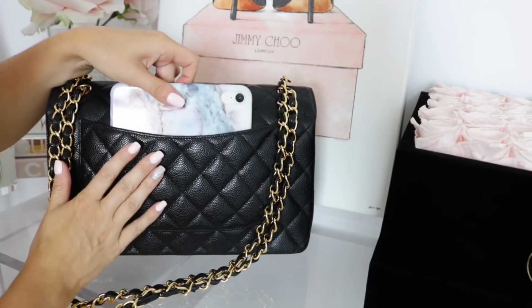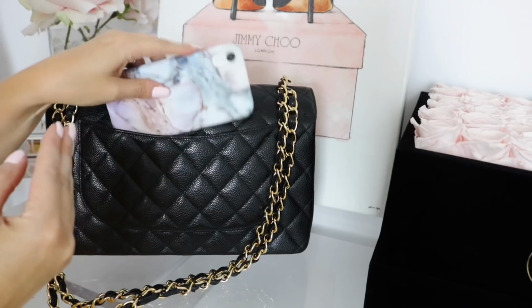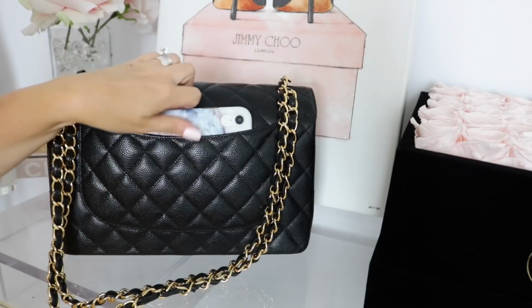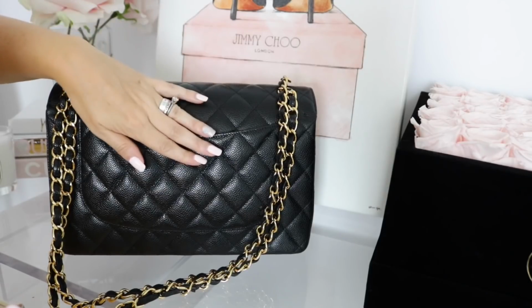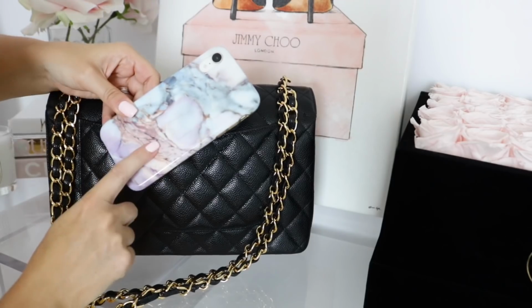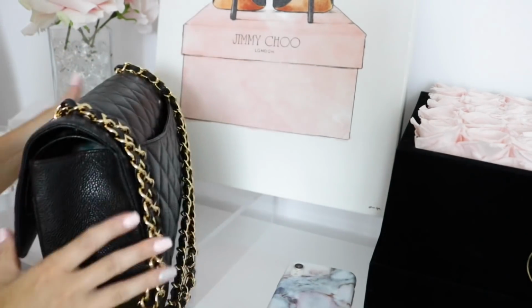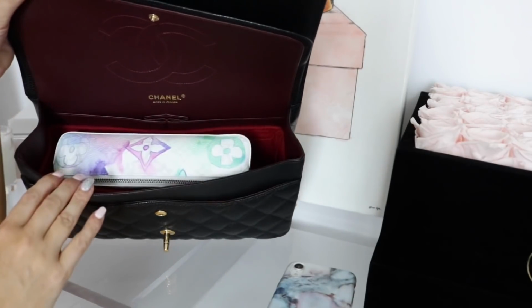I have found this so useful because I always like to keep my phone handy, and it honestly fits in there perfectly. Now, I probably wouldn't put a pop socket on it because I feel that might stretch it out a little too much, but with a small thin case, it fits nicely, and I have the iPhone XR. Okay, so then you turn the bag around and you can see I have it stuffed.